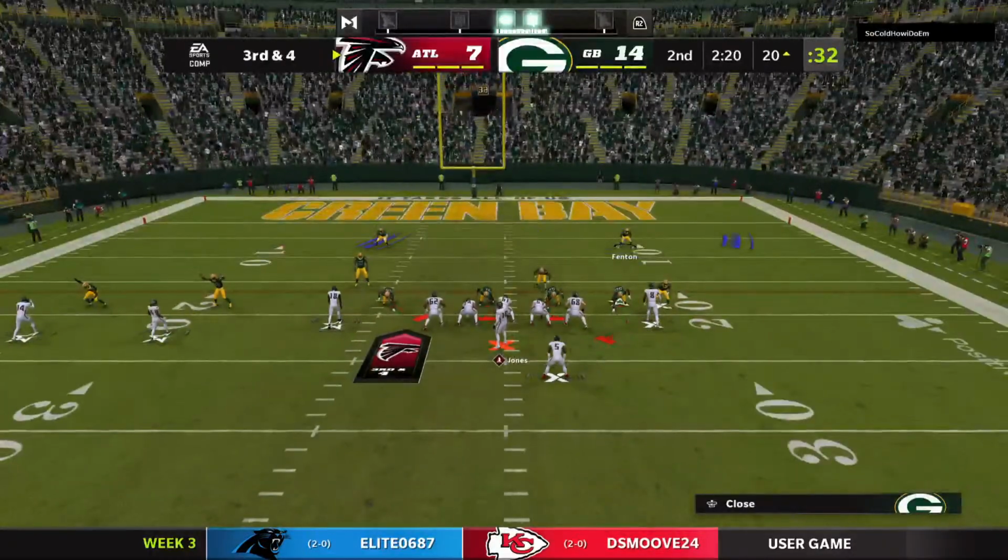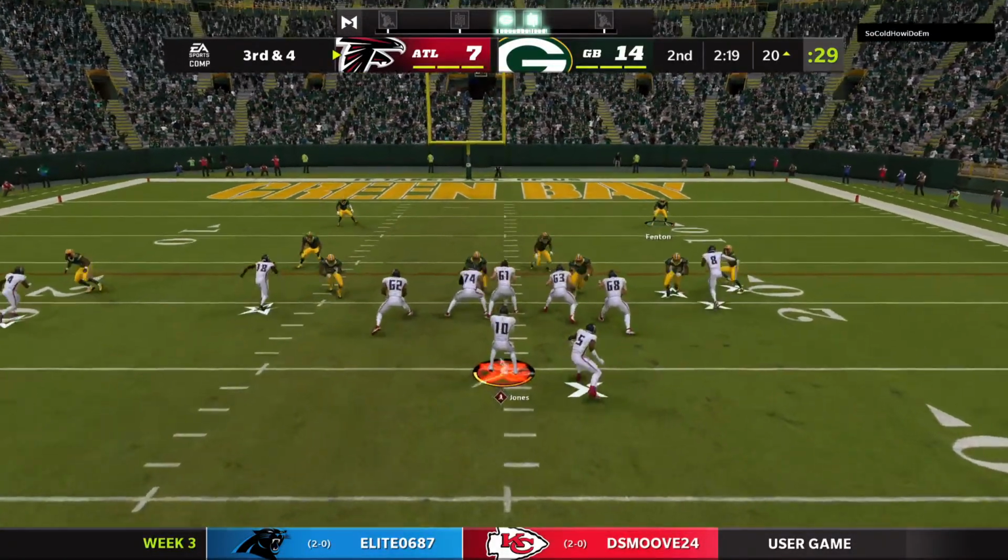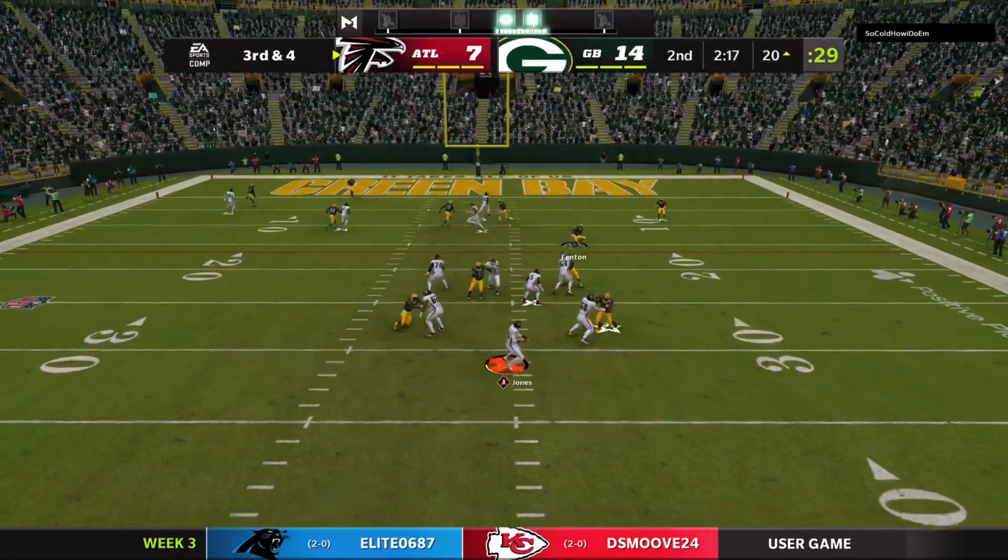I love how you put it together. The front and back working in sync. Only way to play good defense. Looking to throw. Jones.